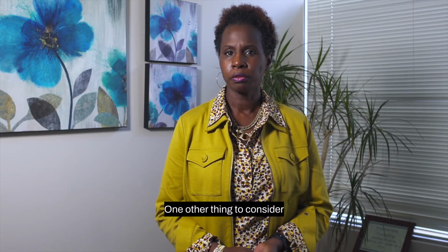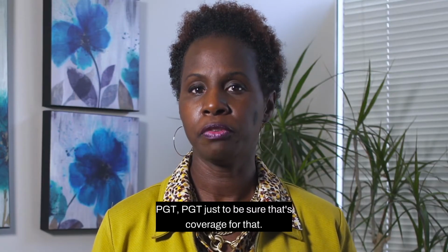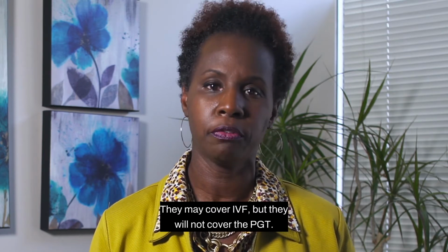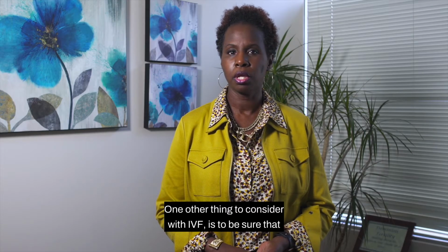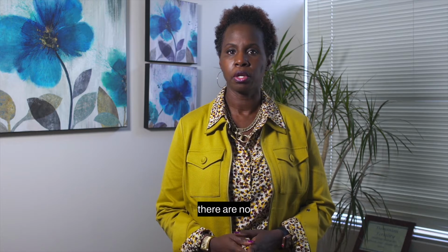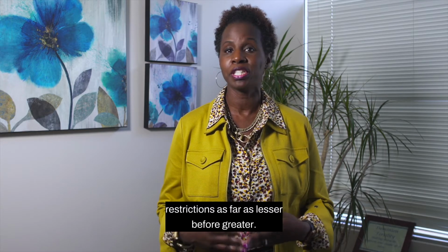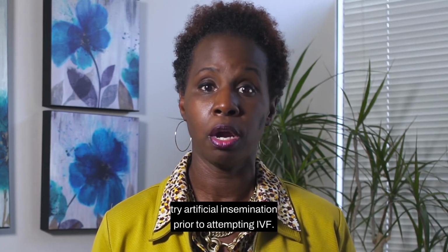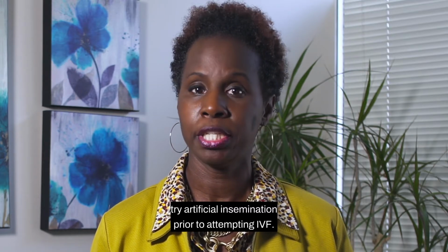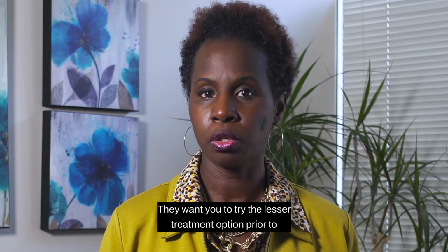One other thing to consider would be to be sure that there's coverage for PGT. Some plans do not cover that. They may cover IVF, but they will not cover the PGT. They do not consider that medically necessary. One other thing to consider with IVF is to be sure that there are no restrictions as far as lesser before greater. And what that means is that some plans require that you do try artificial insemination prior to attempting IVF. They want you to try the lesser treatment option prior to IVF.